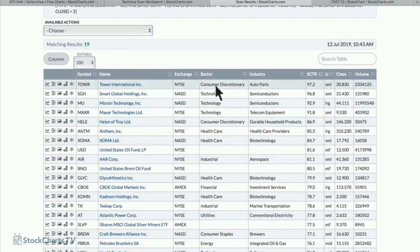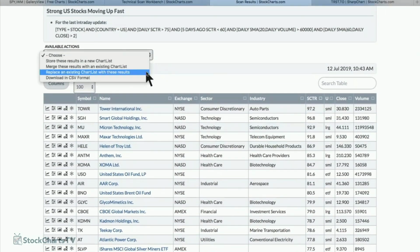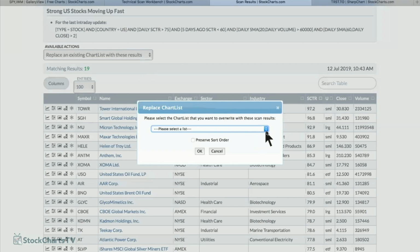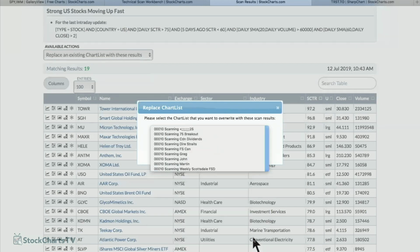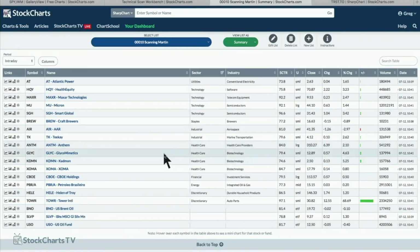And again, this is just from today. What we want to do with this is put them in a chart list. So I'm going to go down here and replace an existing chart list with these results. We're going to pick Martin and dump them in here. What is Martin? Martin is just a different name of a chart list that I can drop things into. If I ever want to save it, I can move it out of there, because anything I have in a scanning chart list, I should be able to overlay and throw new things in and not be disturbed that I lost it. So the idea behind a scanning chart list is to keep it very flexible.